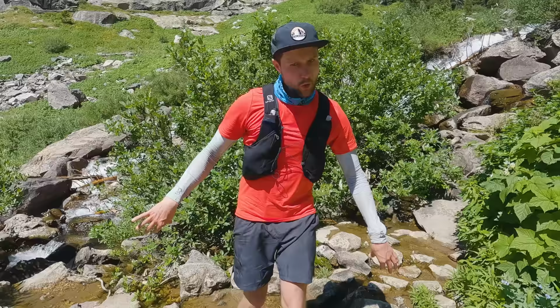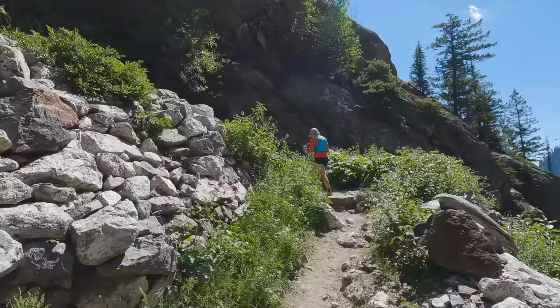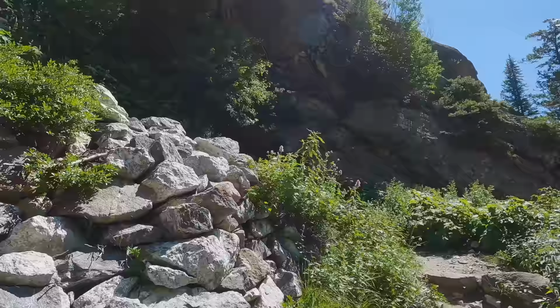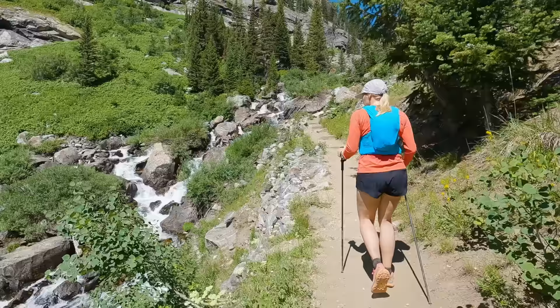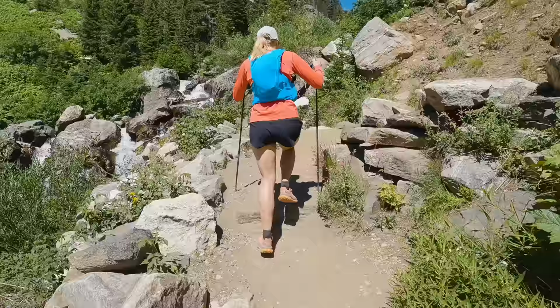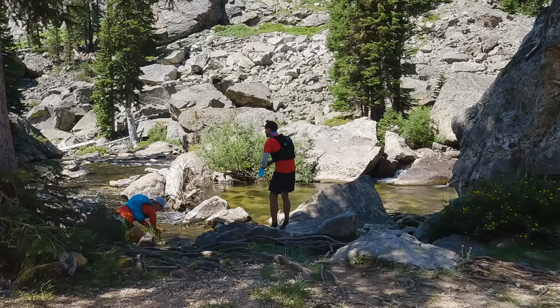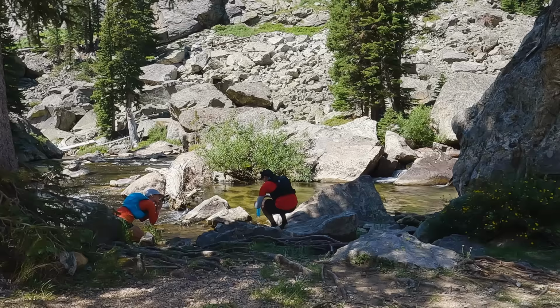I think arm sleeves are the most underrated piece of equipment. They keep you warm when it's cold out. They keep the sun off. They act as a sunshade when it's really sunny, and you can get them wet to help cool you down. We took every chance we could get to cool down and to rehydrate, because the distance and elevation change aside, today's real challenge would be with heat management.